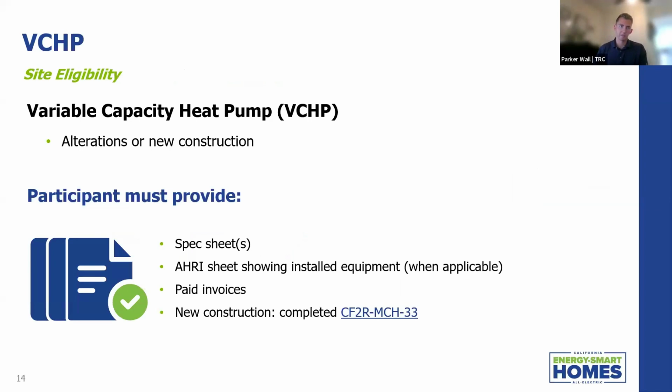What is eligible for a variable capacity heat pump? Again, they are inverter-driven systems. The sites eligible for variable capacity heat pumps are alterations or new construction. The participant at those sites must provide spec sheets, an HRI sheet showing installed equipment when applicable for air source heat pumps, paid invoices, and if it's a new construction site, a completed CF2R form. It's not required for alterations, as it's not required for alterations under Title 24.